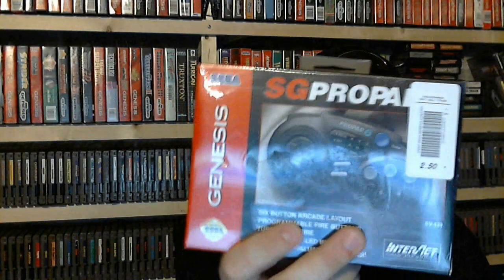Then I picked up a couple of RF adapters. You'll notice I haven't even taken the prices off of them yet because I just got them. I got a couple of Performance 6-button super pads in the box. We could probably turn that around so you can see it. And this one here is still sealed. SG Pro Pad. It's the SEGA Genesis Pro Pad there, and they call it 6-button arcade layout. For those of you that like the layout of the Super Nintendo pad better, remember, that's the arcade layout. And yeah, I got 1, 2, 3, one of them still factory sealed.